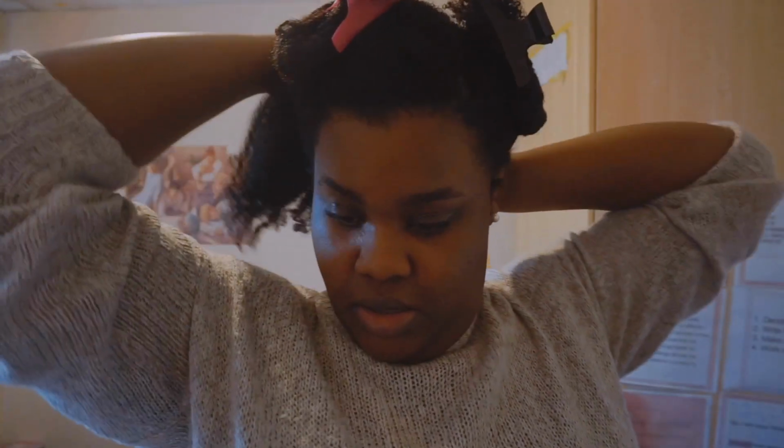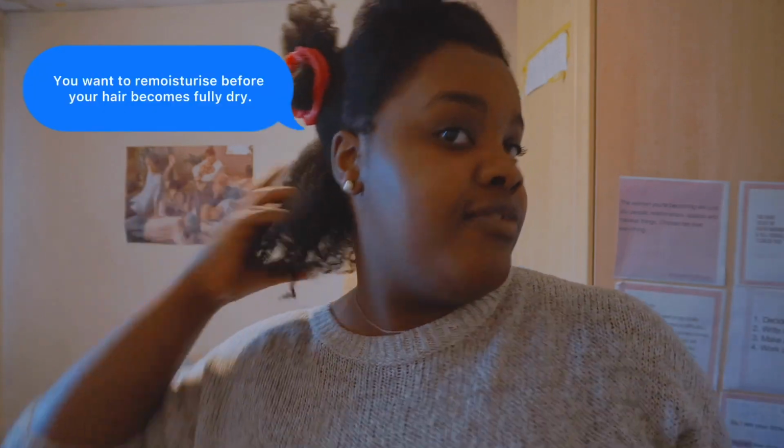So the first tip I have for you guys is to make sure your hair never dries out. I think this is the first and one of the most important tips I have for you guys, is to never let your hair dry. Right now my hair still feels quite moisturized, but I can feel a tiny bit of dryness, and that tiny bit of dryness can cause my hair to start tangling up on itself.